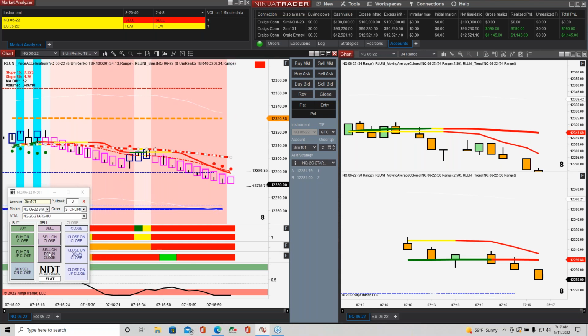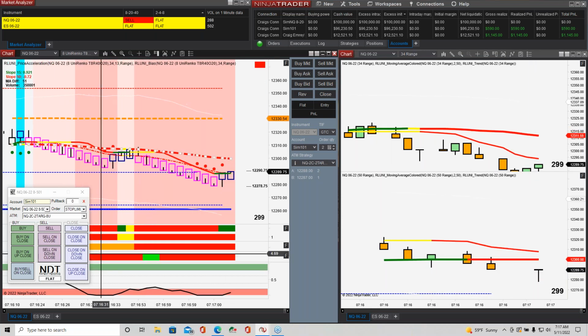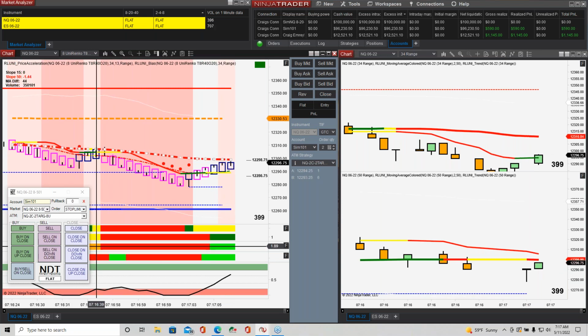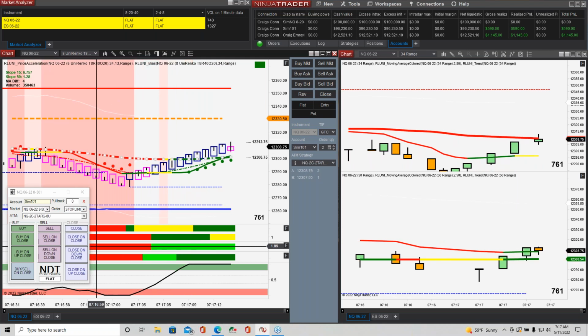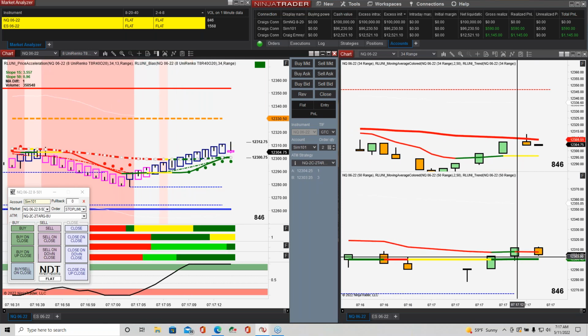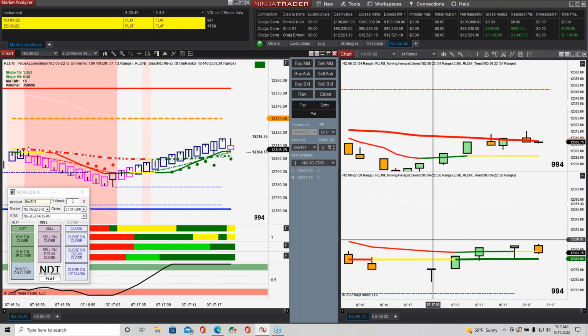We got our dark pink background, and I got my candle below here, which is, you know, definitely needed for trading the pink background. But still, with this line not broken, it can just pop right back up.